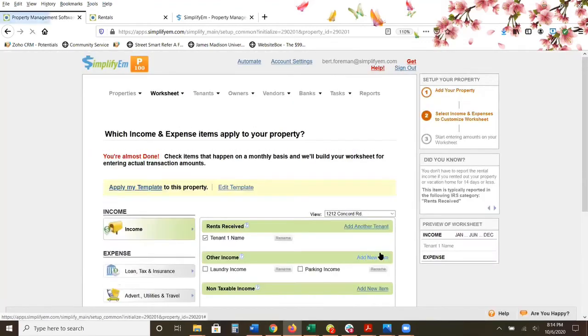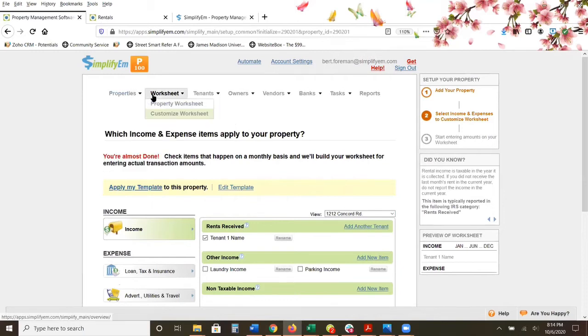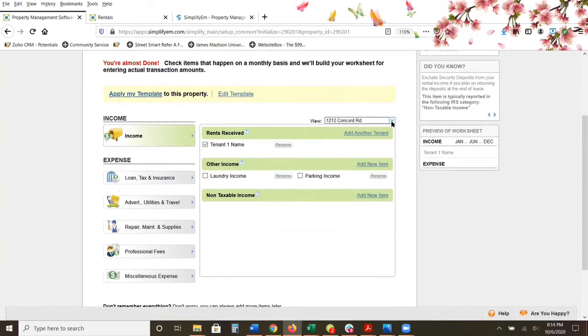So now we've created a property in the system. You can see right over here, Concord Road. And you can see right here, the program has now taken us from the property center to right down here where it says customize worksheet. And this is where we're going to set up our income and our expense line items for the property. So again, at any time, you can see the property you're working on right here.